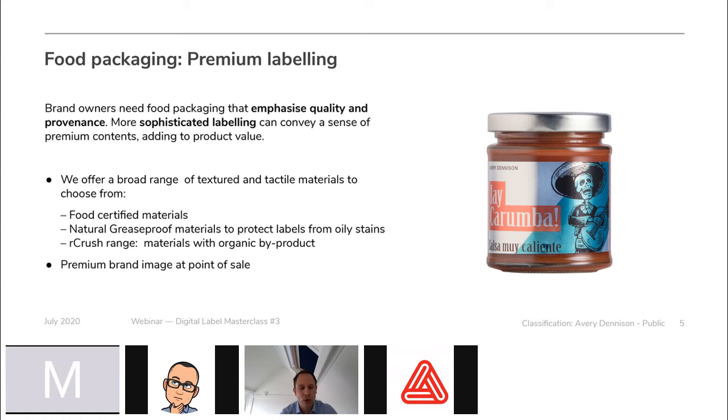For food products, we offer a broad range of premium textured and tactile materials. We offer, for example, the R-Crus range. These types of materials are made with organic byproducts like barley or grape. What's very nice is that you can actually see small particles of these leftovers in the label. But there's also grease-proof. These materials protect labels from oily stains, which can happen when, for example, spilling olive oil.